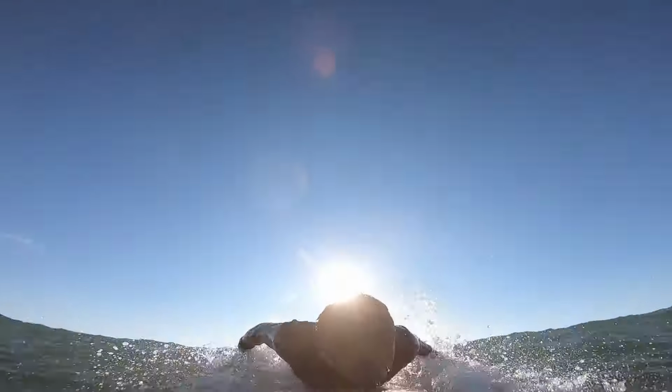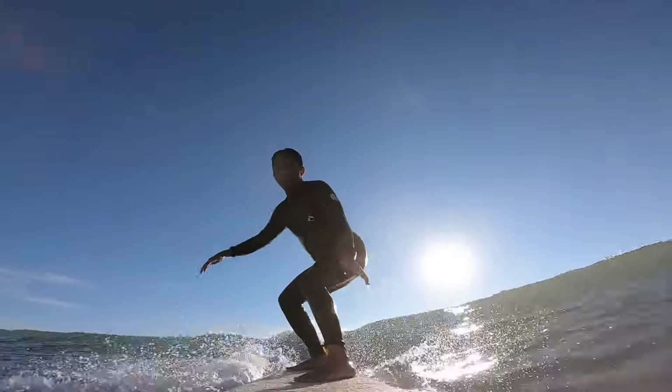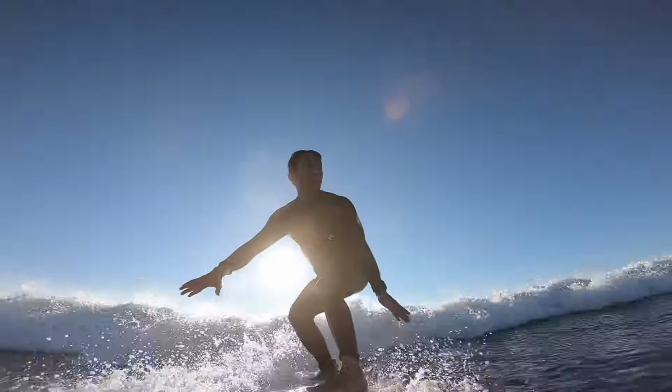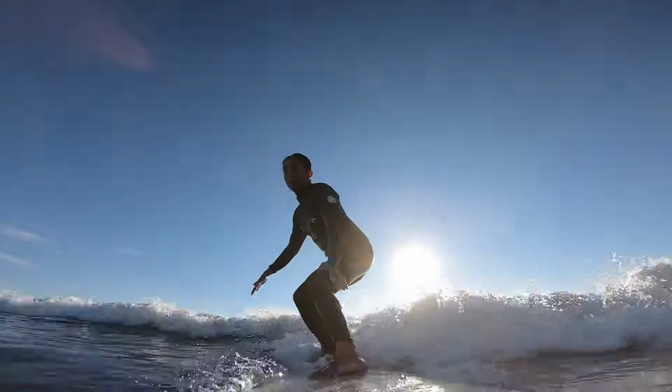I've also been experimenting with speed generation and with nose rides by shuffling to the front of the board when I can. I'm still a beginner though, so if any experienced surfers watching this have any friendly tips or comments, please share them in the comments below. I'd love to hear any tips on how to improve my surfing and tips on land-based training that you may use.